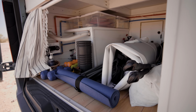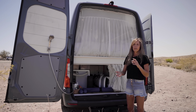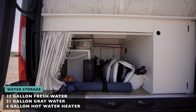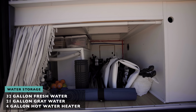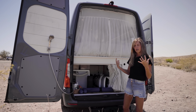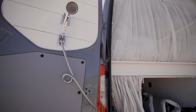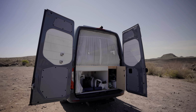So when planning the build, I wanted to be able to go off grid for at least 2 weeks and not have to worry about power, water, etc. So I went with a 32-gallon freshwater tank and 21-gallon gray water. I've got a 4-gallon hot water tank, and when you're showering, it does blend the hot and the cold. So you can actually have longer showers than that, but not that you do in a van. There's a low flow shower head, which helps minimize your water usage. And that's the plumbing system.